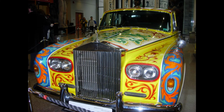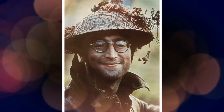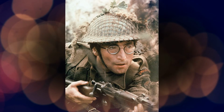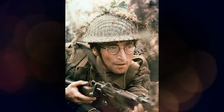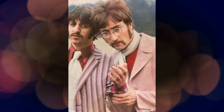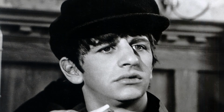Why did John decide to have the car painted in that design? When John went to film the movie How I Won the War in Spain, the primitive roads out there ruined his paint job. He had a black matte finish, so it was time to get a new paint job. And John's limo driver said it was Ringo who gave John the idea. They were passing by a fairground, and Ringo said, "Why not paint the car like the gypsy caravans?"